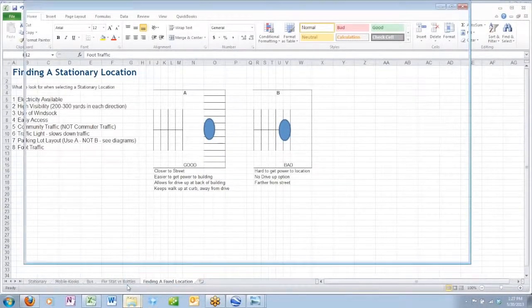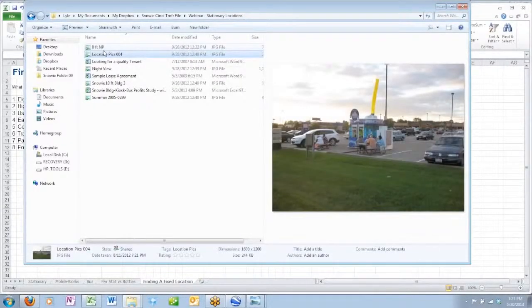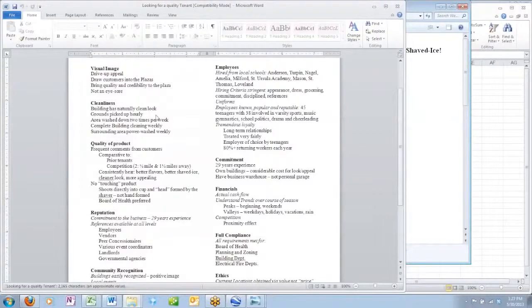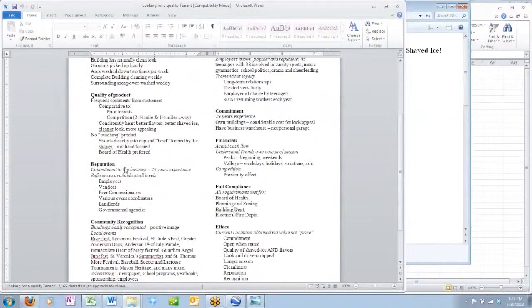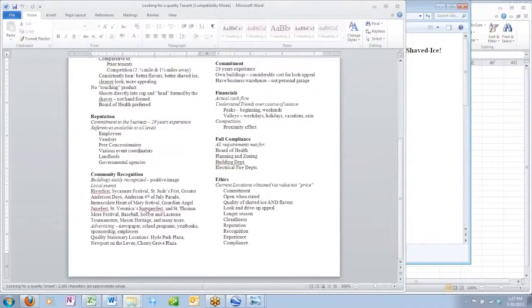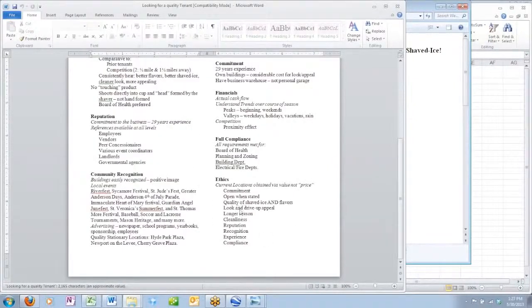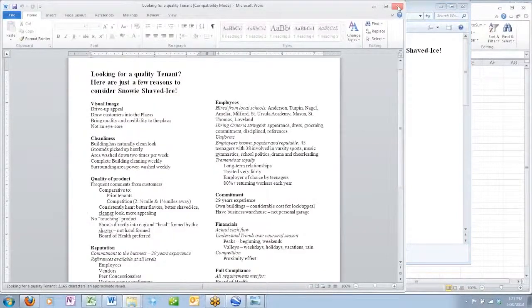What I have here, when I'm talking to somebody, I have a little thing that I send to them saying, when we say, you know, why Snowie? And it talks about our visual image, the cleanliness, the quality of our product, our reputation as a company, things we do in the community, recognition, where we hire our employees from, our commitment to the industry, our financials, compliance with all the different requirements, and what are the things we worry about most? What are the ethics of us as a company? Just something to try to set us apart a little bit as we do that.